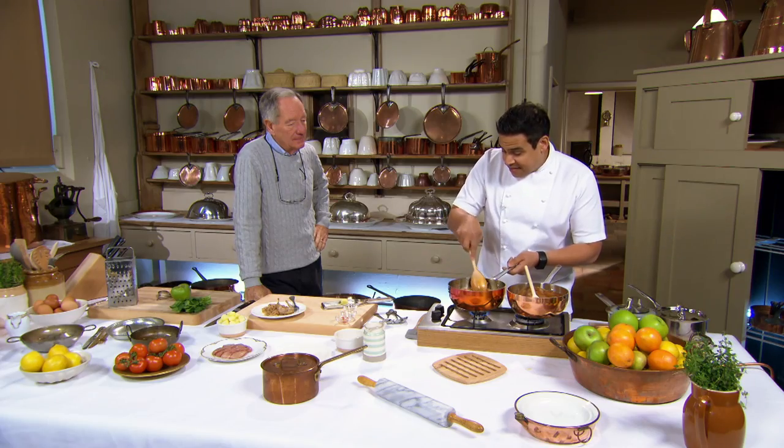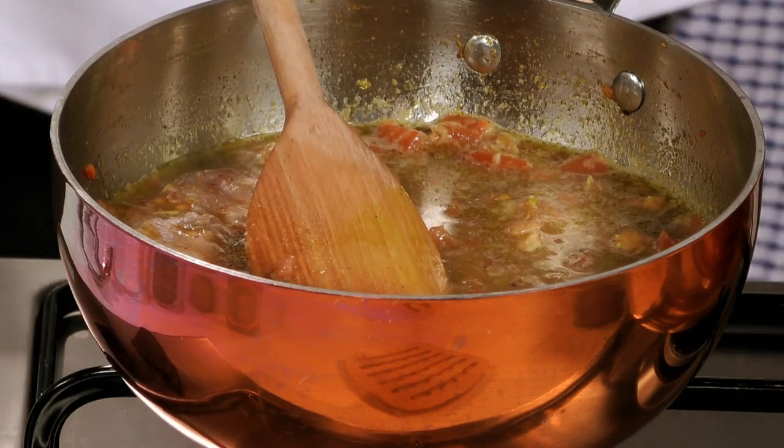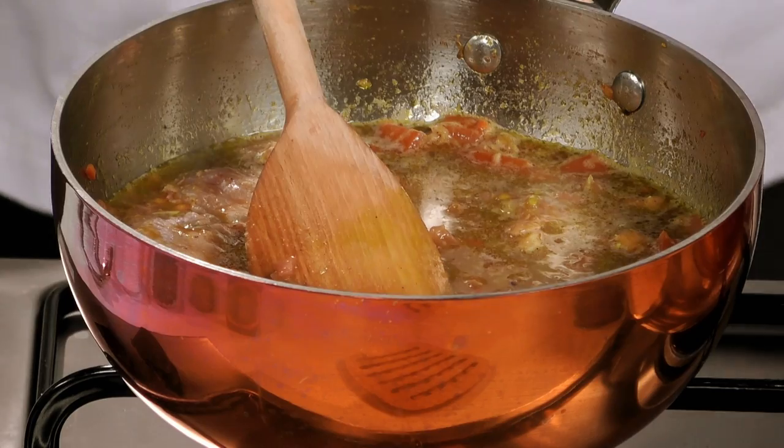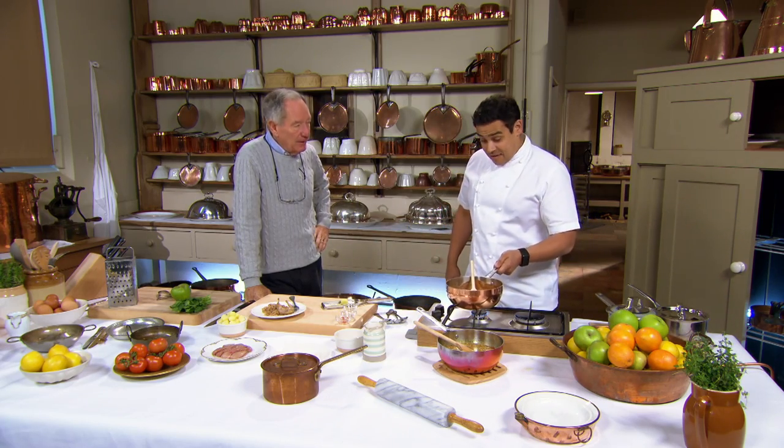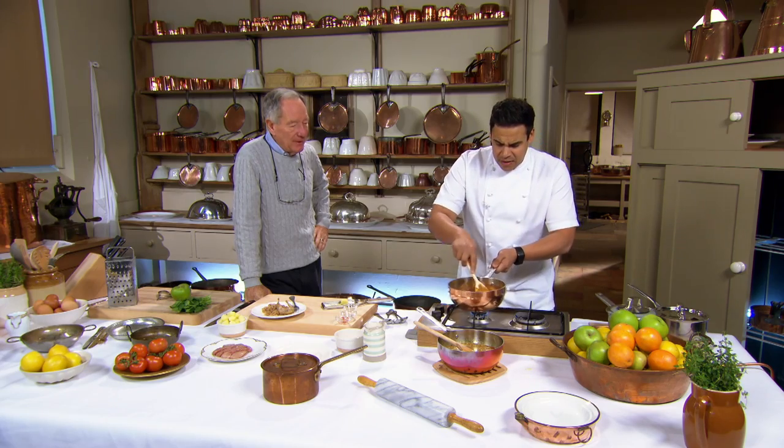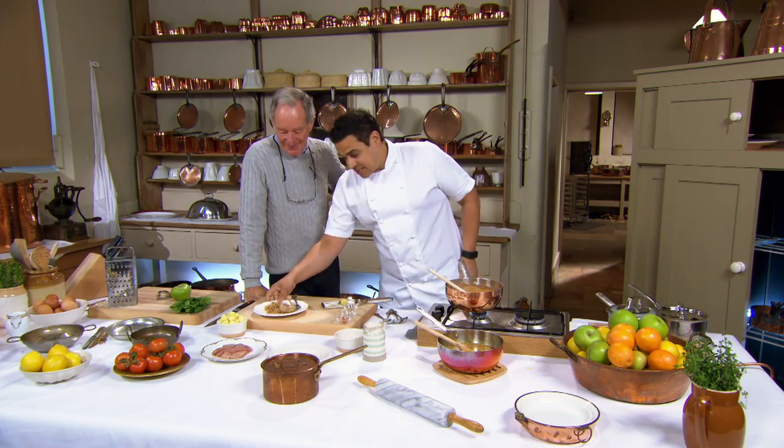So now we would leave that to simmer for about an hour, an hour and 10 minutes, and those legs would be beautiful and tender. It's pretty exotic for royal food, isn't it? It is. Queen Victoria really had very exotic taste. They called her the greedy queen, I think, because she liked all this kind of stuff. Well, it really is a delicious recipe.